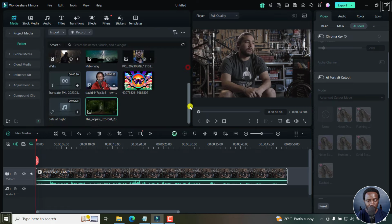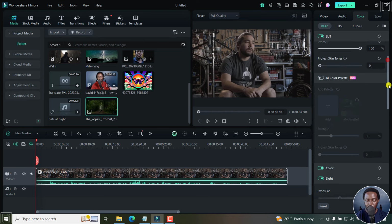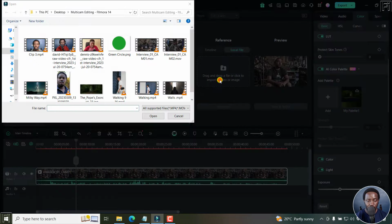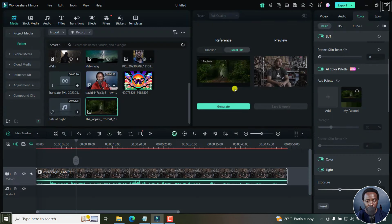And from here, what I can do, I just click on this particular video and then go to color and then scroll down to AI color palette and enable it. And you can actually add your own color palettes here. So once I do that, I can click on add, and then from here you can either do a reference from the timeline or a local file. I'll just click on local file, just get this particular clip, and this is what we have.